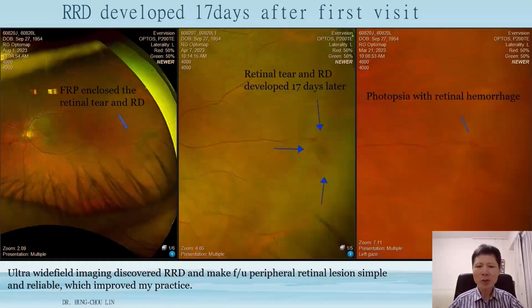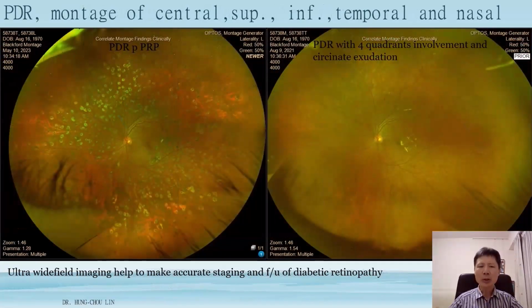Ultra-Widefield imaging discovered retinal tears and detachments and makes follow-up of peripheral retinal lesions simple and reliable, which improved my practice. Optos can provide a montage of central, superior, inferior, temporal, and nasal ultra-widefield images to help doctors see more peripherally, to make accurate staging and follow-up of diabetic retinopathy.